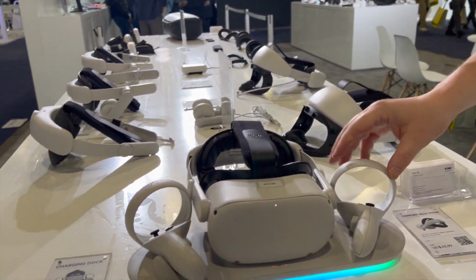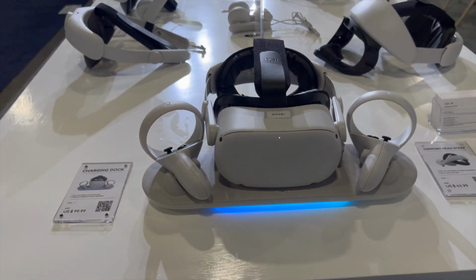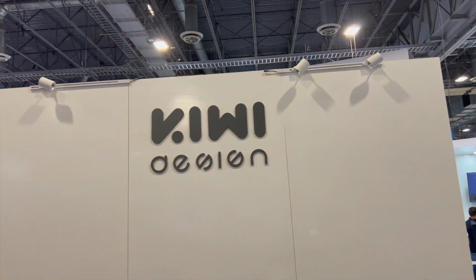And last but not least, my favorite device from this Kiwi Design booth at CES was the audio head strap with battery. Now Kiwi actually just released this, and they sent me a unit, so I'll be talking about this in my unboxing video.